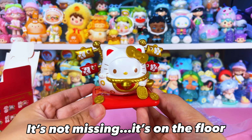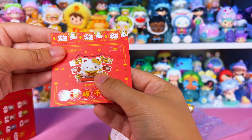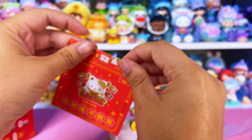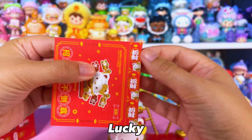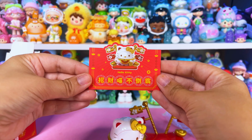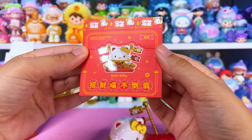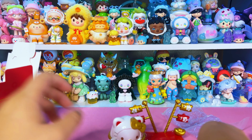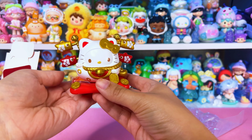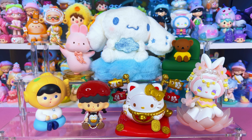Someone stole my gold. Okay, so let's look at the card again because it looks like you can tear these off, which I don't know, I'll have to translate. Maybe it's like a little fortune thing you can hand out, but this pops out. That's kind of cool. I love an interactive card. I'm really sad that it came broken though. So sad. But here she is. She is so cute.